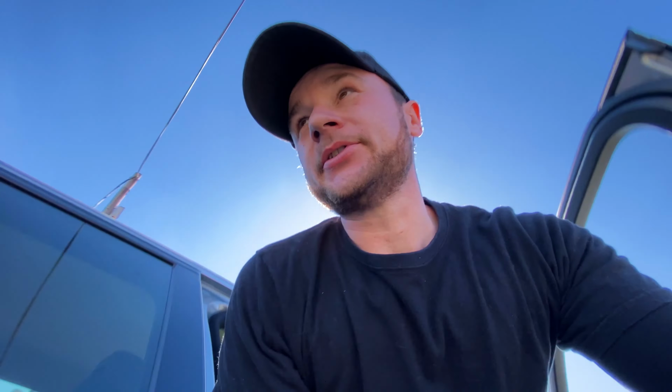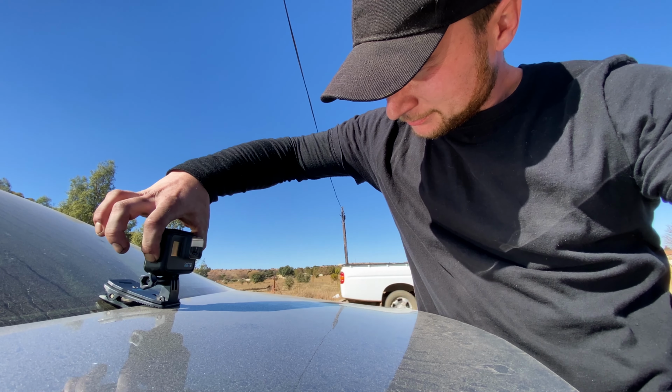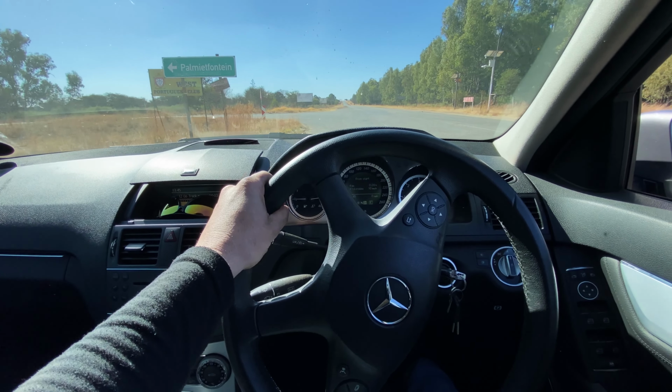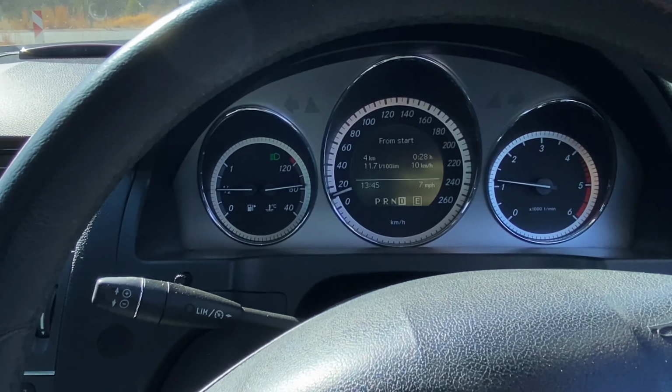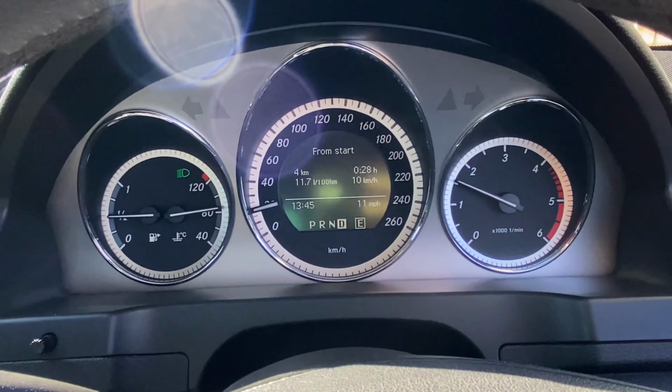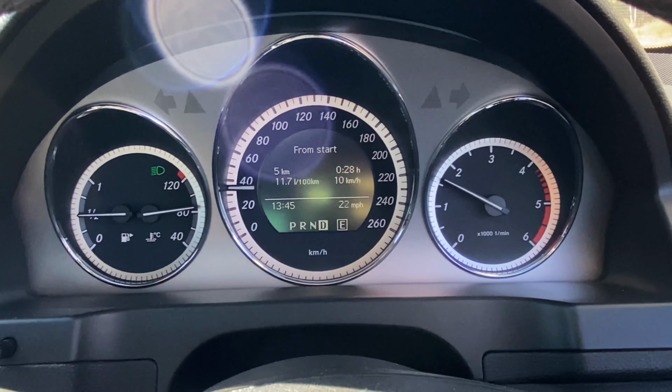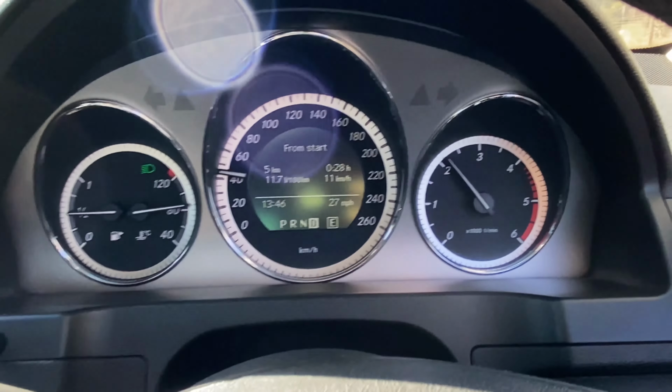Give it the beans down here, and hopefully I did everything right and I don't mess anything up. Let's see. I haven't felt this car pull in quite some time. We need to press record, and we're rolling. Second gear. It's flawed.